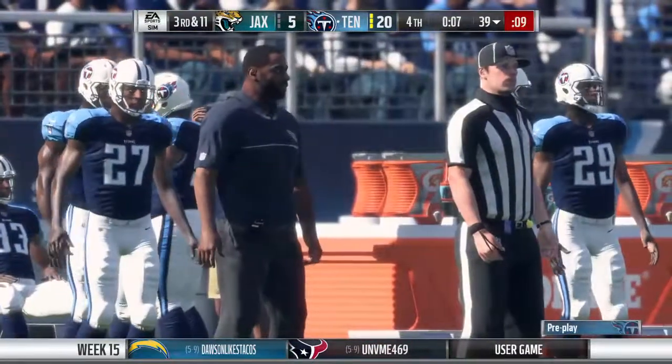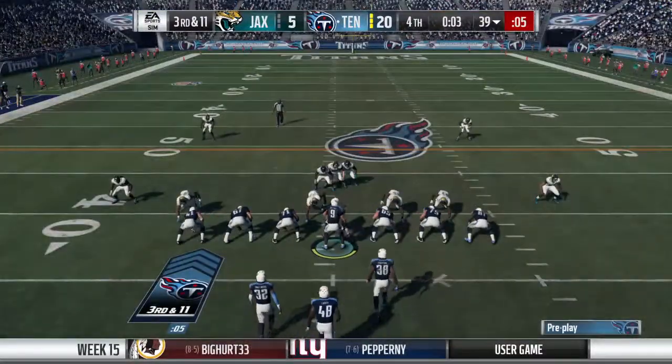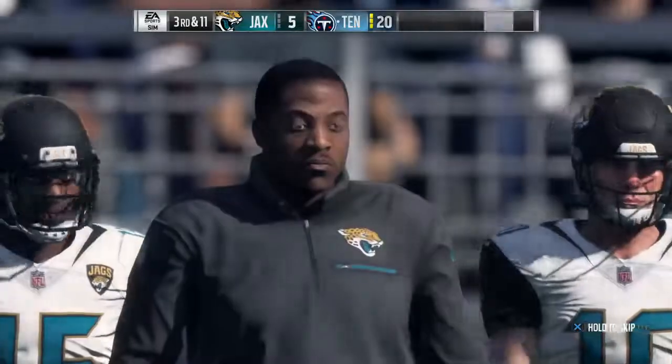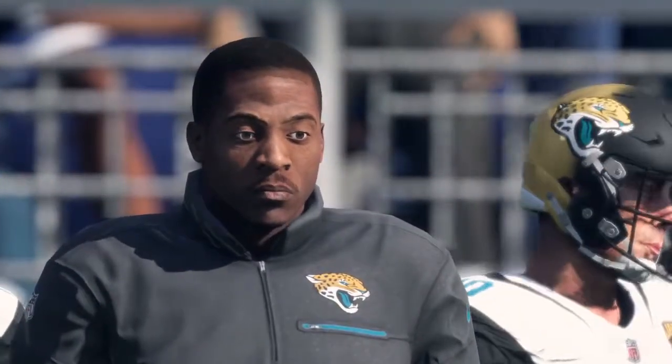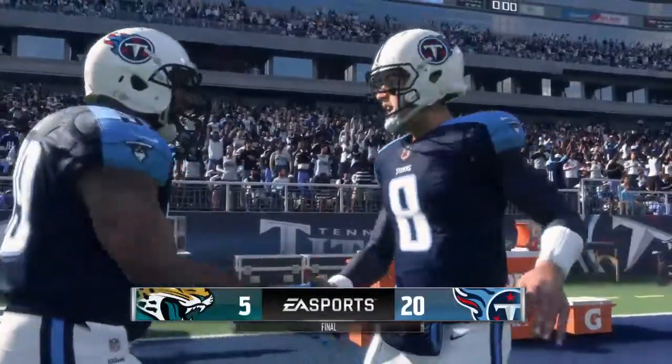3rd and 11. And some extra depth to the secondary here. They're in the dime. And, Charles, I think when the schedule comes out, all teams, no matter where they're predicted to finish, talk about protecting your home turf. They were able to do that here in this one.